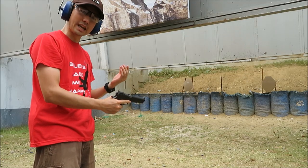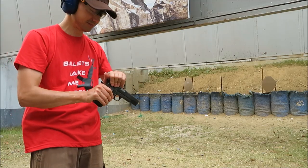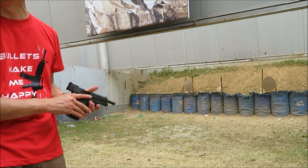Even left-handed in my weak hand, it's not too bad. It's not even snappy. It's just a very loud bark, a very loud blast, but yeah, not too bad. But yeah, low recoil.